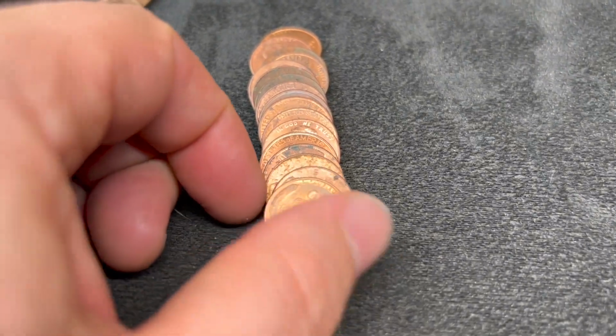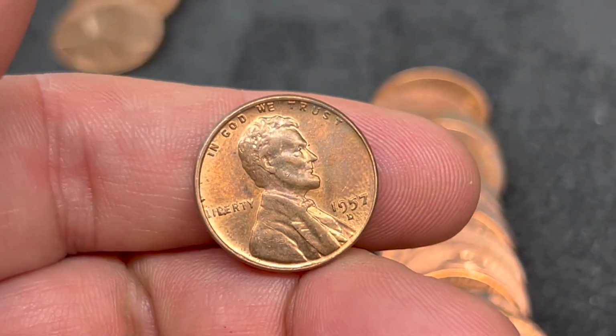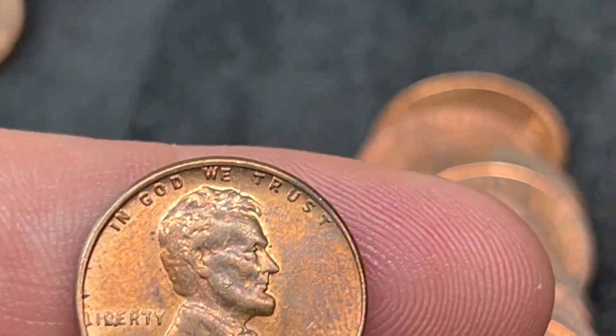We're on roll 17, and we have our next wheat find, and it's actually kind of a nicer looking one here. It came up reverse facing. We've got some good detail, though. Looks like we've got a 1957 Denver.